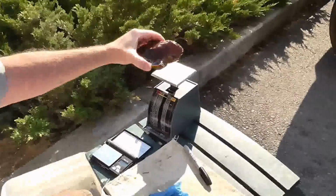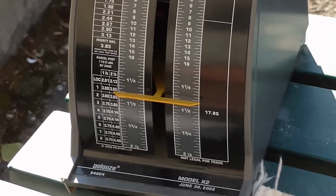Get you a weight on this one. Somewhere between 1.25 pounds and 1.5 pounds. That's a lot of opal.